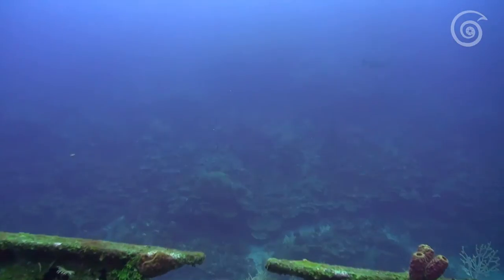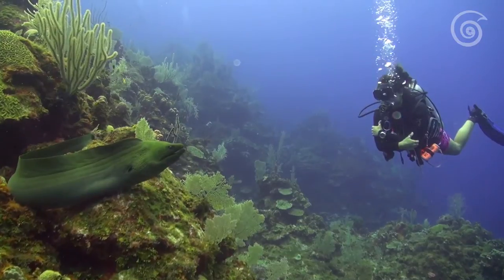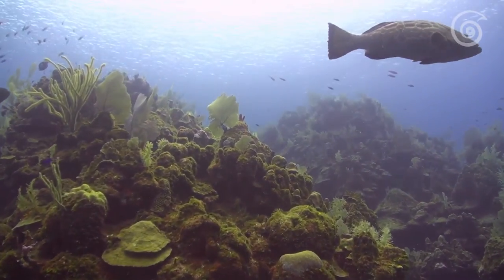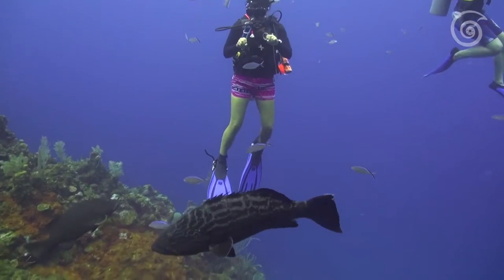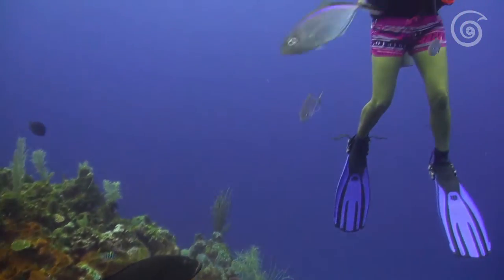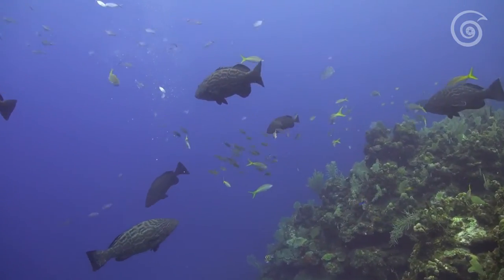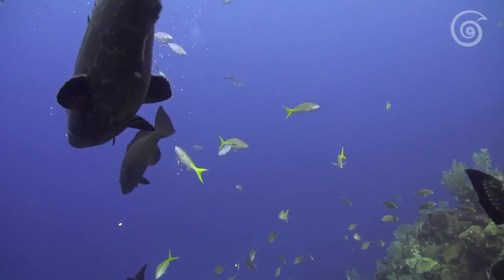After spending some time on the wreck, it's time to head to the reef. Guess who followed us over here? Looks like it's not just the moray eel that followed us to the reef. The reef next to the Aguila is beautiful, teeming with soft coral and impressive schools of fish.